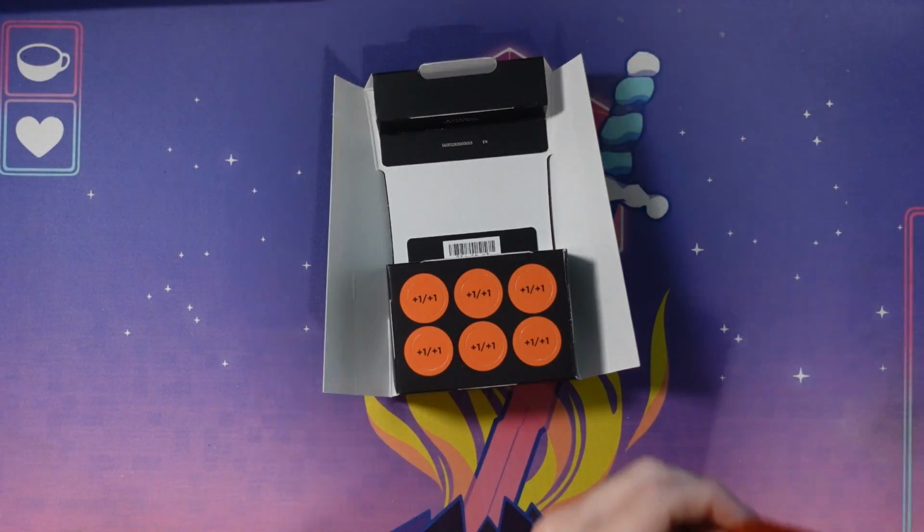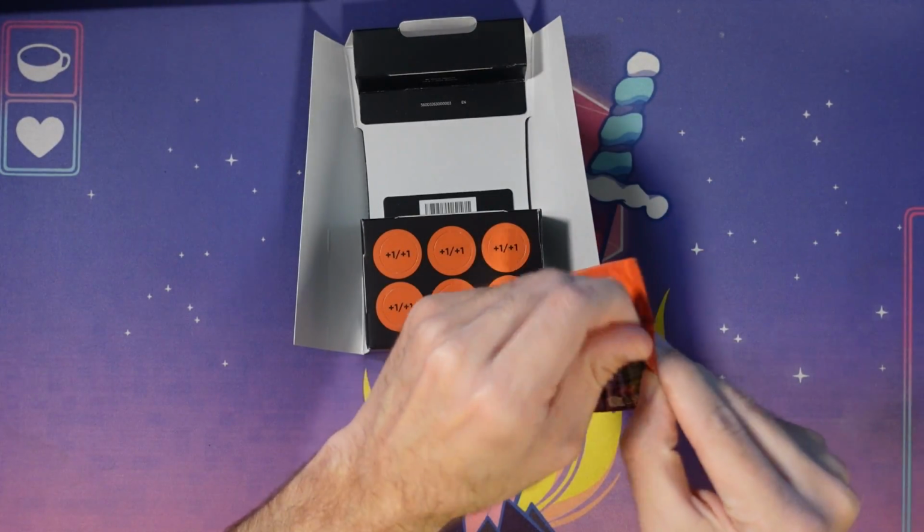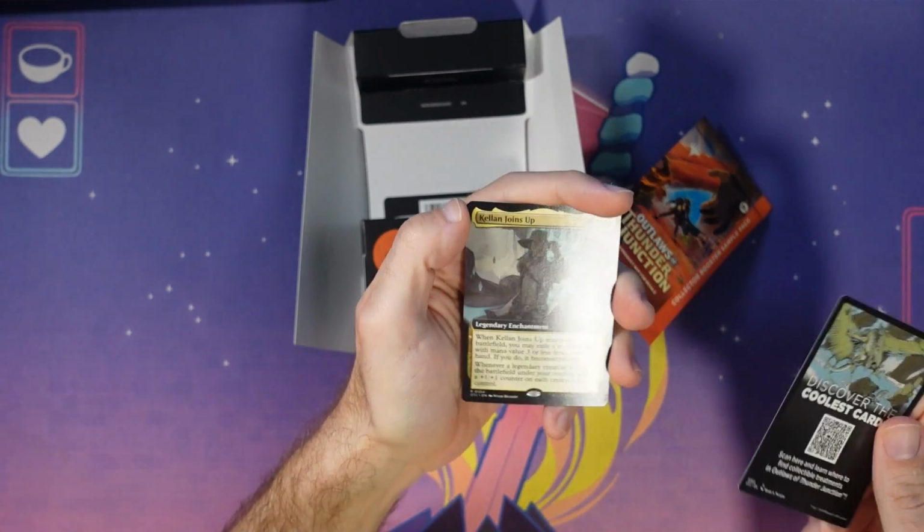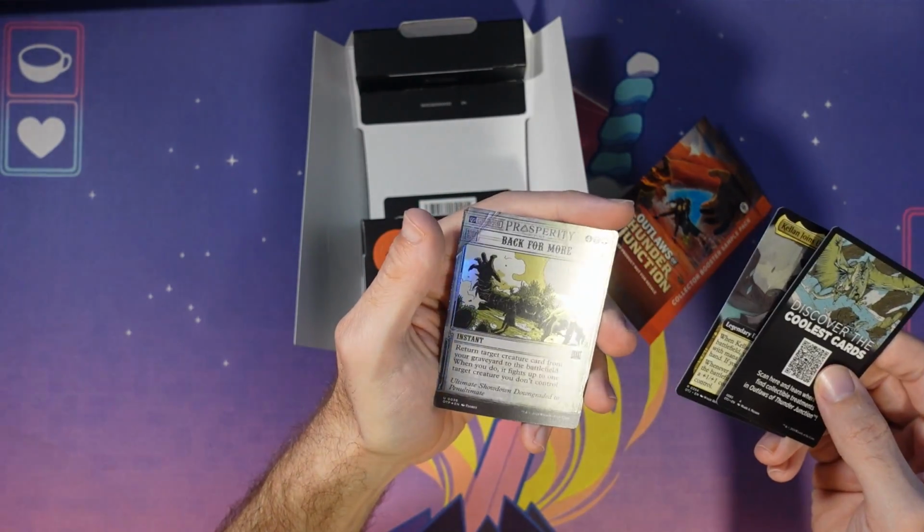All right, I'll open the sample pack and I'll keep telling the story. I just want to see what we get. What do we get? Woo! We got Kellen Joins Up, little fun one here. Plots a card and a foil.